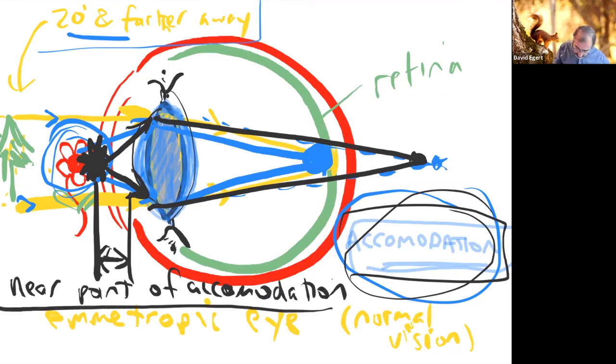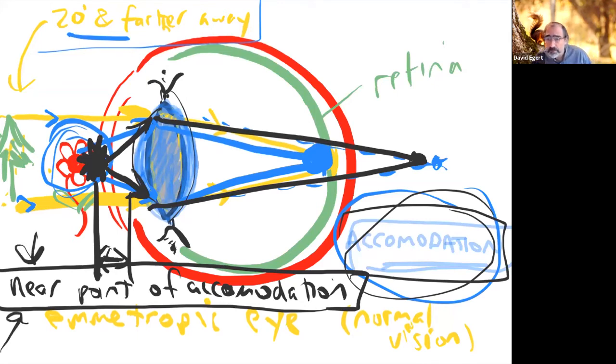This is basically the closest you can bring something and still pull it into focus using your eyes. If you're any closer than that, no matter how hard you try, it's going to stay blurry. Right? You've probably experienced that. You bring something close enough, and it doesn't matter how hard you try, you can't bring it into focus anymore. So does this make sense, near point of accommodation?